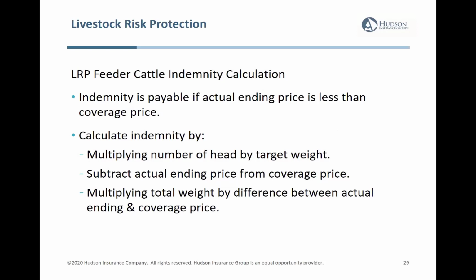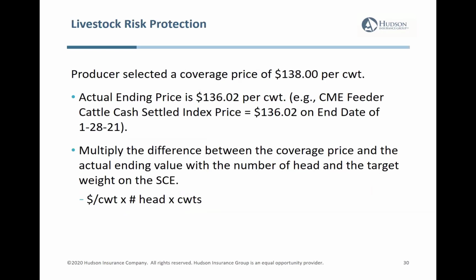So let's look at what that might look like. The producer selected the 138, and this is a live example, so this is actually how it would have acted. On 1/28, the CME feeder cattle cash settled index was 136.02. So that's the price that would be the actual ending value for this endorsement. When you look at 136.02, it's less than your 138. So instantly we know there's a potential loss there.